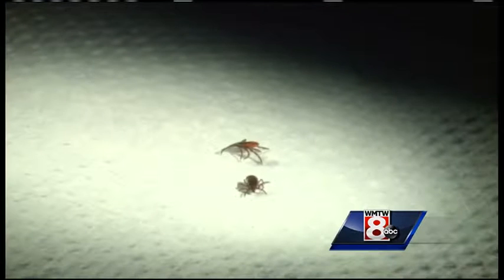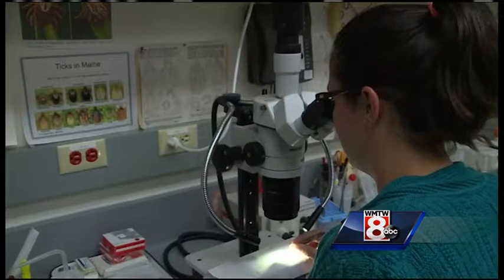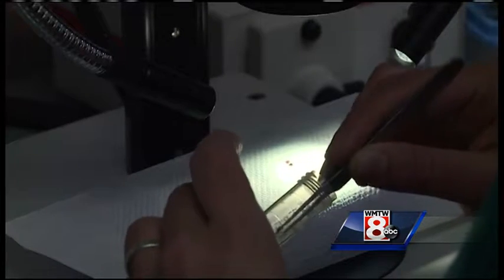One is called anaplasma and the other is babesia. That one tends to be severe, especially with people that are lacking a spleen or immunocompromised. But again, it's also treatable with antibiotics. But we don't know how widespread these other pathogens are. Much of the current research in the field and back at the lab is now focused on those new diseases.